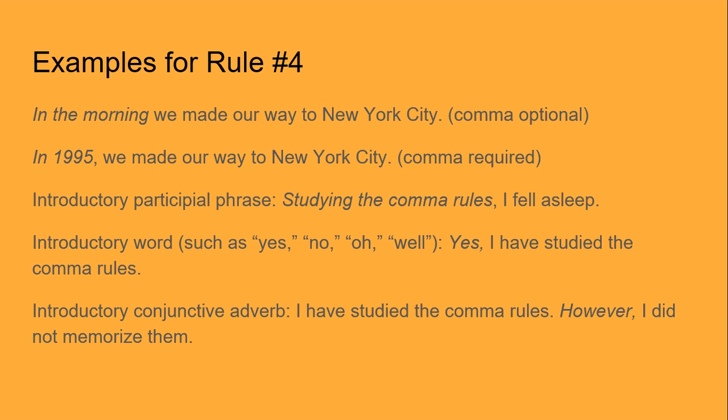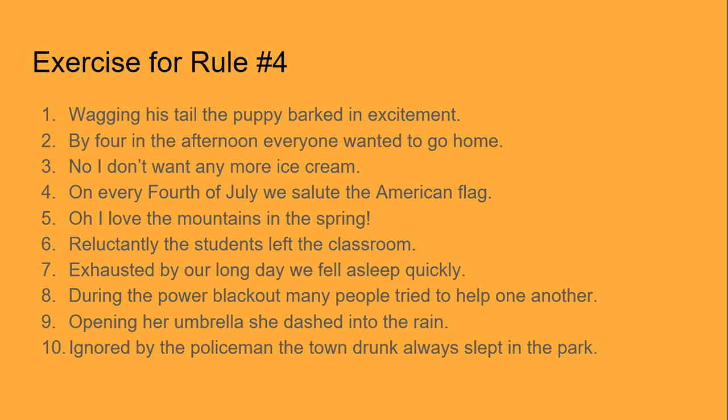A participle phrase is something like one ending in -ing. Studying the comma rules, comma, I fell asleep. Introductory words like yes, no, oh, well: yes, comma, I have studied comma rules. And there's one of those conjunctive adverbs. I have studied the comma rules. However, comma, I did not memorize them. All right, one more time. Let's go to these exercises and you fill it in and hit pause and then you'll check your answers.